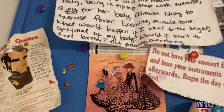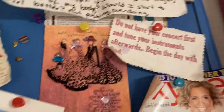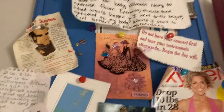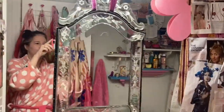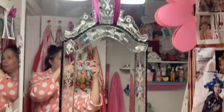Can I get a close-up so you can see? Love that card. I also added that as well. These are just some things that mean a lot to me. Someday I'm gonna be an amazing shoe. I had gotten this gorgeous mirror. Look how beautiful it is, from the thrift store. So I decided to put it up here to make it look more fancy.